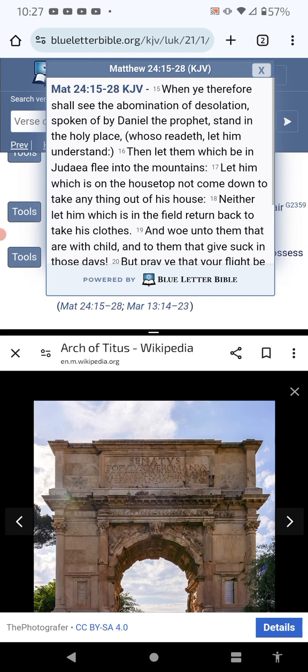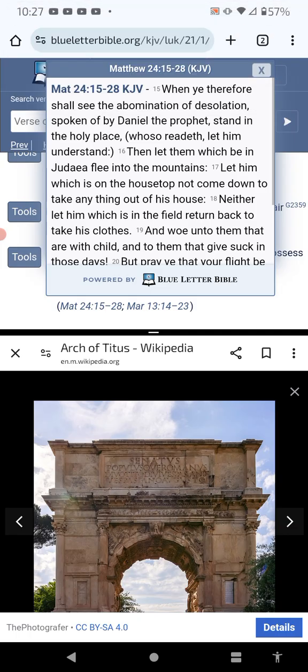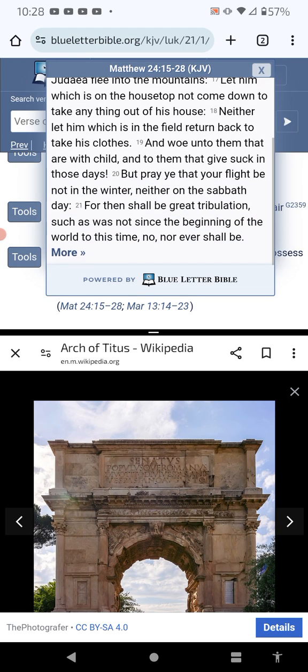Then let them which be in Judea flee into the mountains. Let him which is on the housetop not come down to take anything out of his house. Neither let him which is in the field return back to take his clothes. And woe to them that are with child, and to them that give suck in those days. But pray ye that your flight be not in winter.